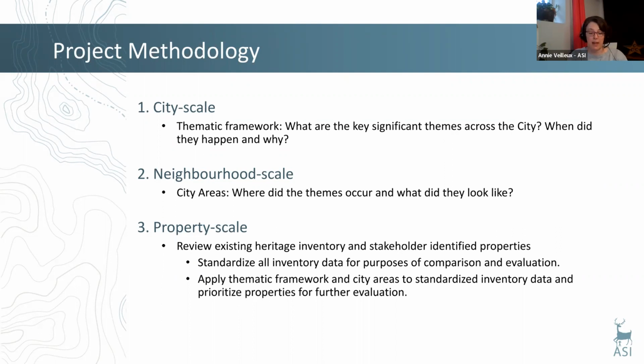At this neighborhood scale, it was identified where the themes occurred and what they looked like for different neighborhoods. For example, residential development may look quite different in one part of the city than another because of when that development took place. With these pieces in place, the individual properties were then reviewed to standardize the inventory data for the purpose of comparison and evaluation. The understanding of the city's and the city area's important themes could then be applied to each property. Next slide.